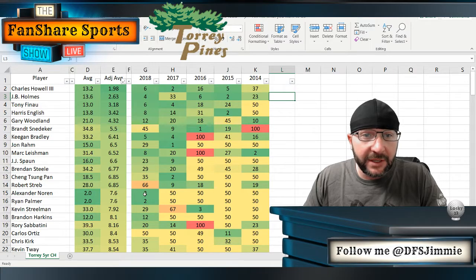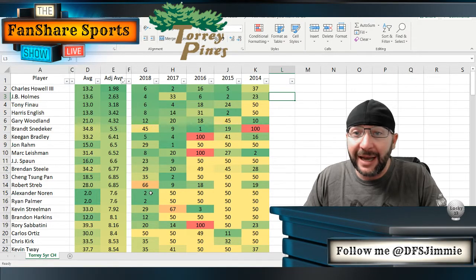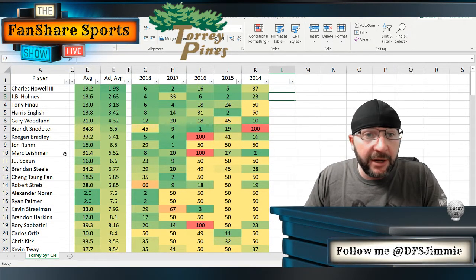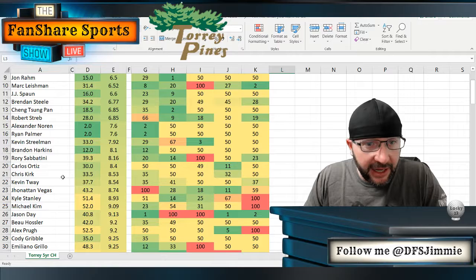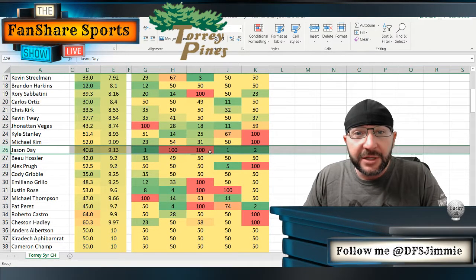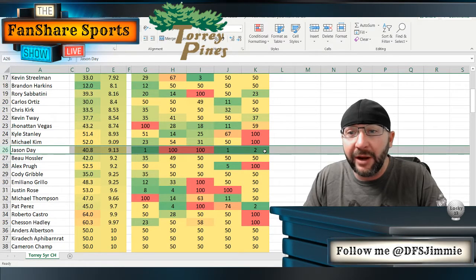Again, you sort of work down this list. Alexander Noren hits a high ball. He had a great year last year in his first performance. But you just kind of go down here. What's interesting is Jason Day, who's missed a couple of cuts in the last 5 years, so he doesn't show up as high in the aggregate ranks. But he's got a win, and a second, along with 2 missed cuts in the last 5 years.